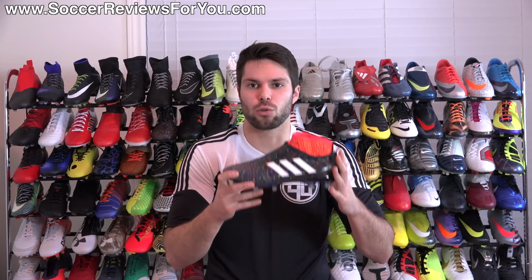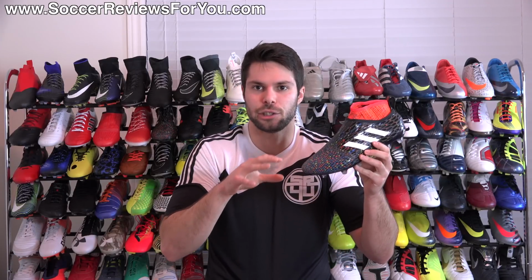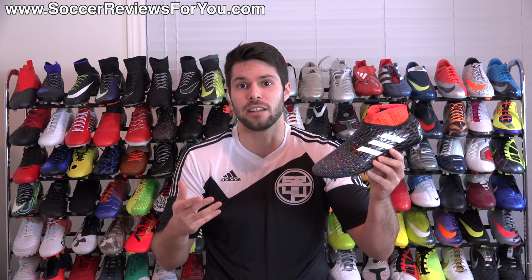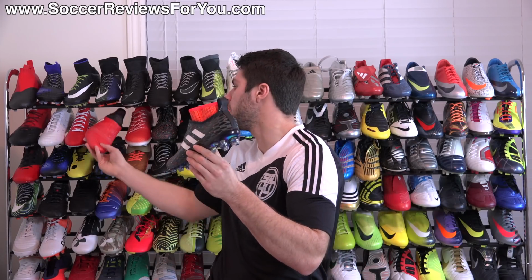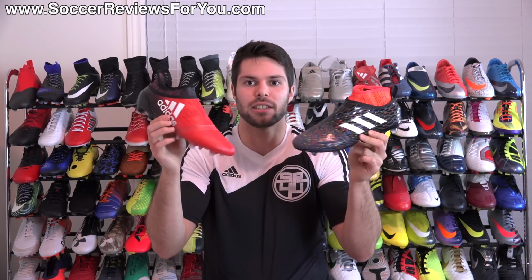So my biggest gripe with the Adidas Glitch is not so much the existence of this shoe, but more so the fact that other shoes exist that are very similar and I would argue are significantly better. The one shoe that I'm specifically referring to is the Adidas X16 Plus Pure Chaos, which I happen to have right here. You can see side by side, they definitely have a similar look to them.